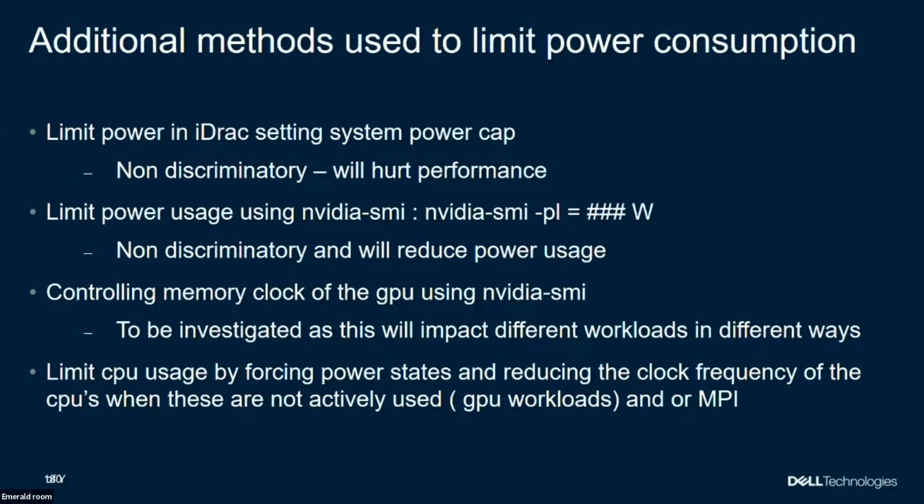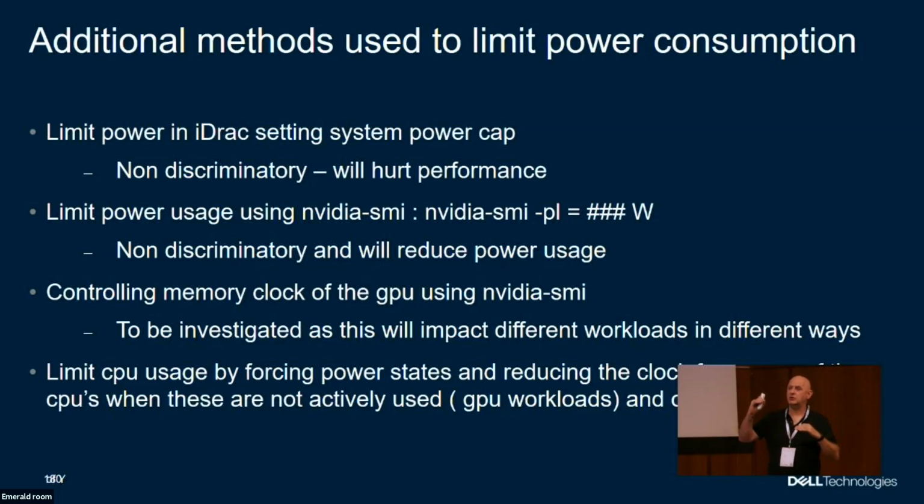So there are some additional things that we've been looking at. Maybe we can limit the power with iDRAC, which is the BMC of the Dell systems. You can do this, but it will hurt performance because it's non-discriminatory. It will just limit the power usage and not allow throttling. The power limiting for the NVIDIA GPUs is also non-discriminatory. It's going to limit the power it can use, but it allows the boost of the clocks to a certain point, so it's not going to be that interesting.